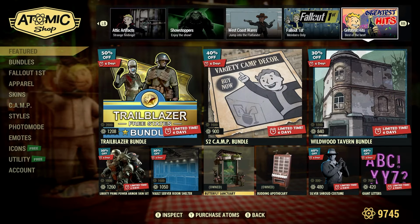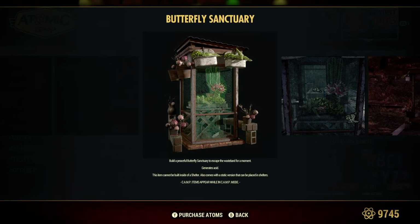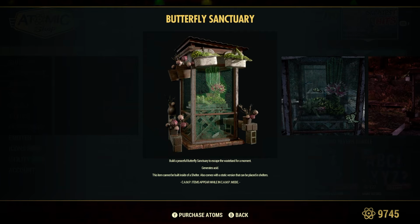Okay, this is it here. The Butterfly Sanctuary. Now, I already own this. I forget how much I had paid for it at the time. I think we bought it last year, but I did do a video on this bad boy. This guy also collects acid. I think it's 10 acid. And I have it in every one of my camps. And if you do a lot of smelting, definitely worth having in your camp.